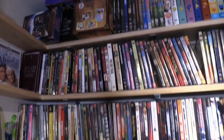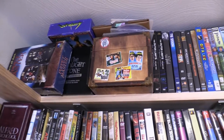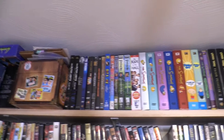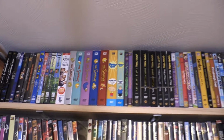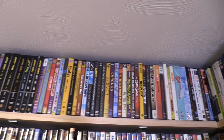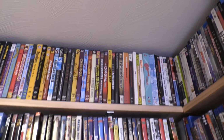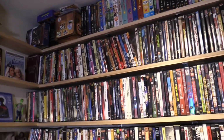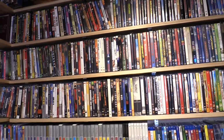So, and once again, these are a little more categorized. So these are box sets up here. And then it goes into some television. I don't have a whole lot of TV on DVD, actually. And then there's some music and sports up here. And then it just goes to straight alphabetical for the rest. Okay. So what else do we have?